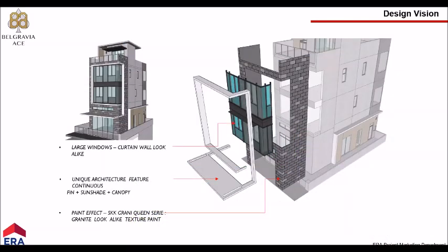And a little bit about the design vision. They are using a large window, curtain wall look-alike. And then they have a unique architecture feature, continuous fin and sunshade canopy, which is this white colored thing. And then the paint effect will be like a granite look-alike texture paint.